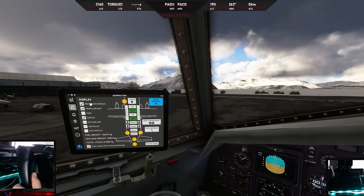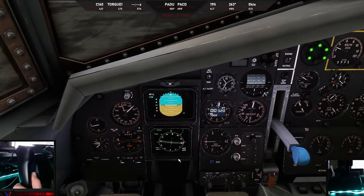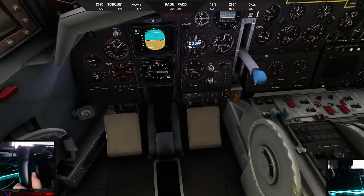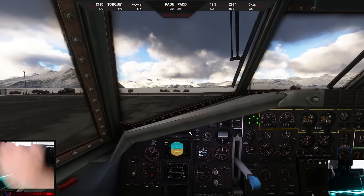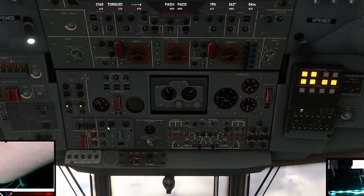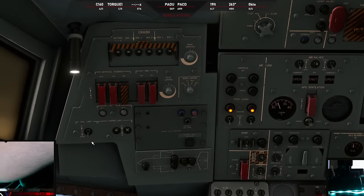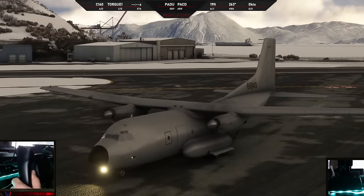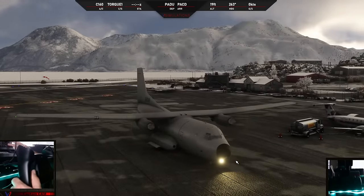So that's done. We got propeller dust and vortices. Cool. We're all set up there. We're looking good. I'll hide the EFV till we're out of here. We are ready to taxi. So, taxi light. Down. Listen to that. That is awesome.